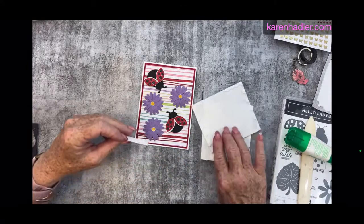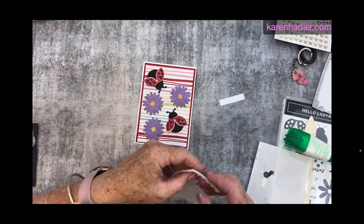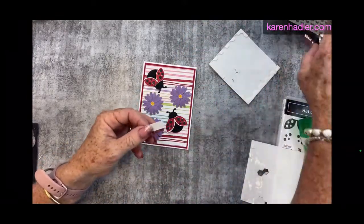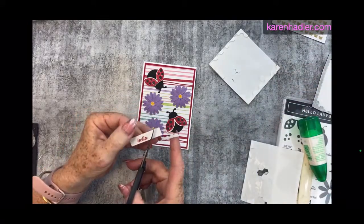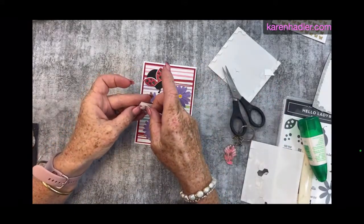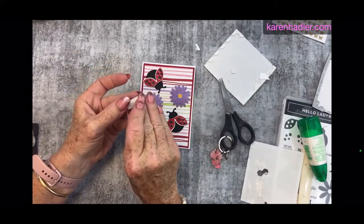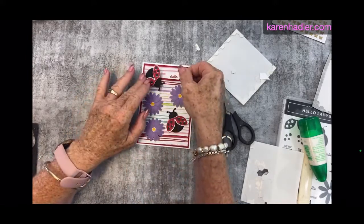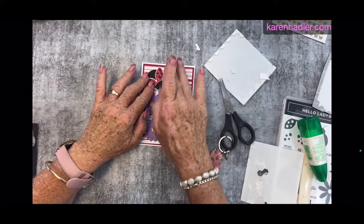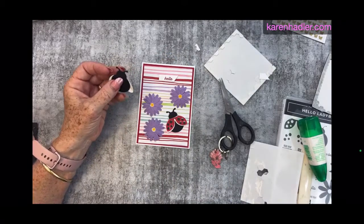And I think I've only got remnants left of my dimensionals, but it's really good to use absolutely every part. Okay. So I've just stamped that in real red as well. And I'll tuck that under there. And then we'll pop him up as well. Gosh, I need to get out some more dimensionals, I think.